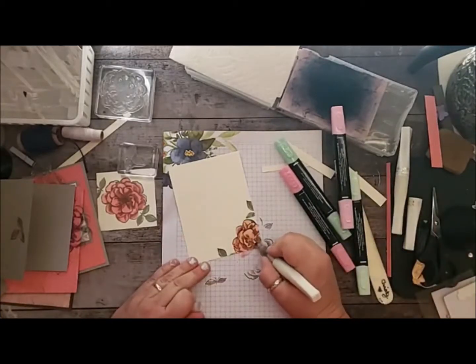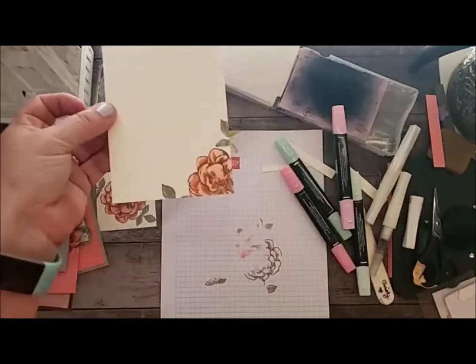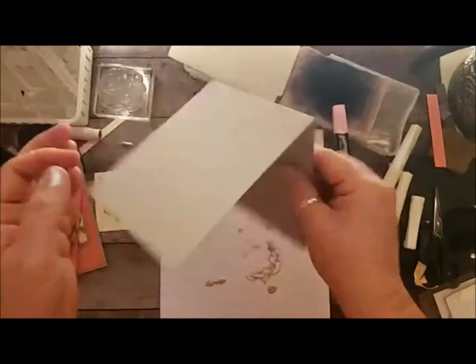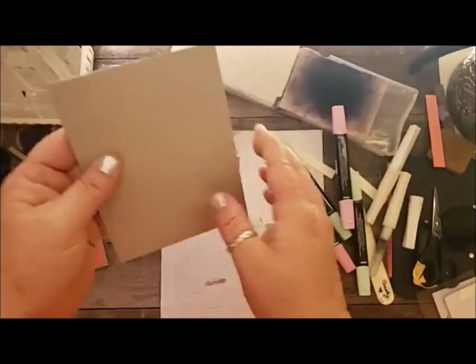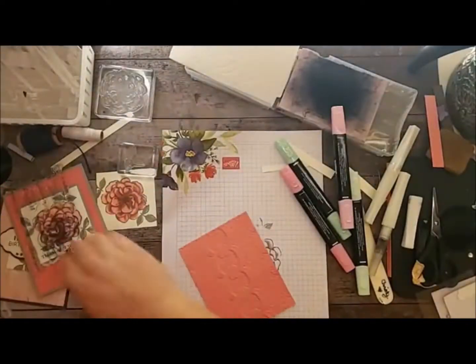And then just a little bit of glitter. So I will put that on after. So I'm going to go ahead and set that aside. Isn't that pretty? It's just gorgeous. Oh, I just love this set so much. So also, I did stamp this, so make sure when you're putting your layers together, you do it on the right side. I have done that before as well.